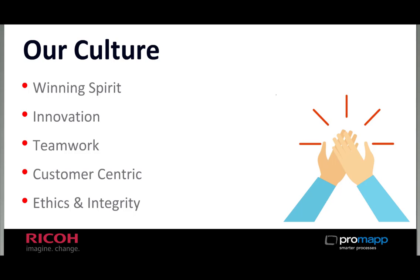This slide here, I just want to go through some Ricoh values. These are defined by our global company in Japan, and we've got 5 core values which feed into our process and our culture here in Sydney and Oz. So the first one is winning spirit, meaning that we're always looking for a better way to get things done. And we also encourage staff to continuously challenge what they do.